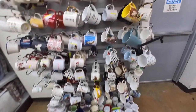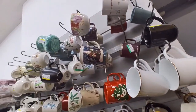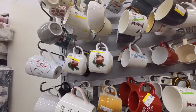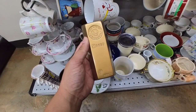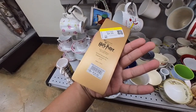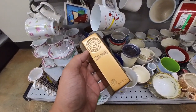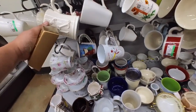Mugs. There's a Belle, Beauty and the Beast. Should we see any Emperor? I just found this little Gringotts-like gold bar thing. It was originally $20 or $18.95, $5 here. It's kind of cute. I feel like Eliza would really like this. He's really into Harry Potter right now. It's not in bad shape.